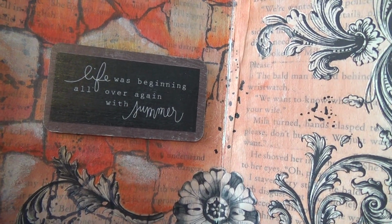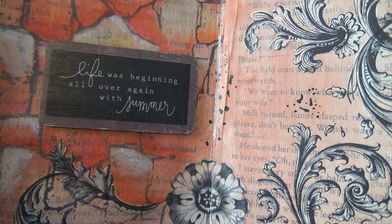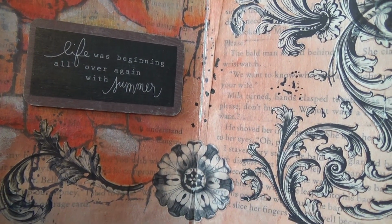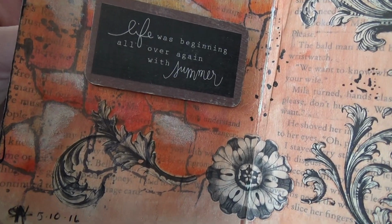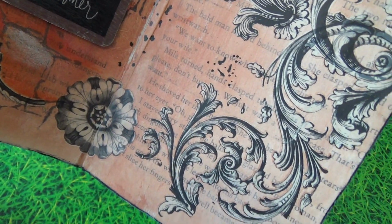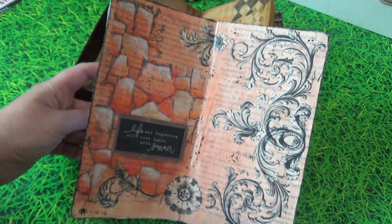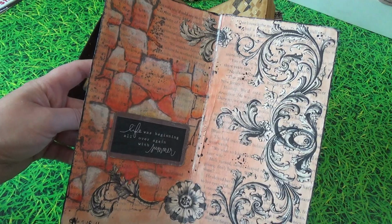I thought that saying was great with this page. Life was beginning all over again with summer. These are some rub-ons that I used a Pitt pen to highlight some pieces that I needed to stand out more. And overall, I think it's a really fun page.